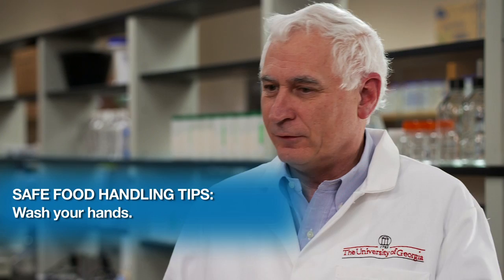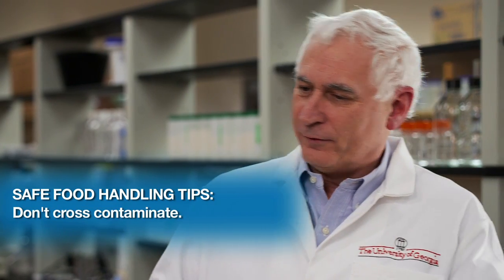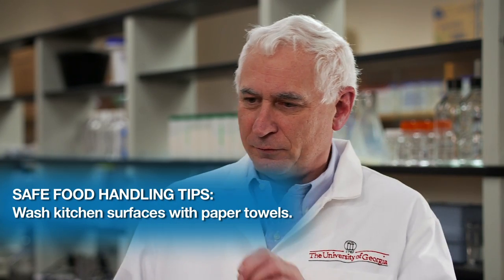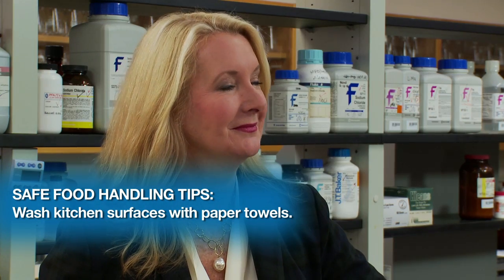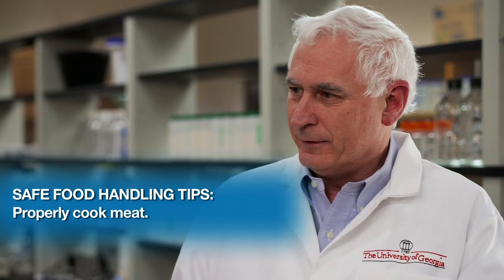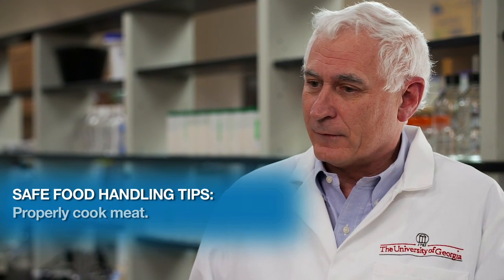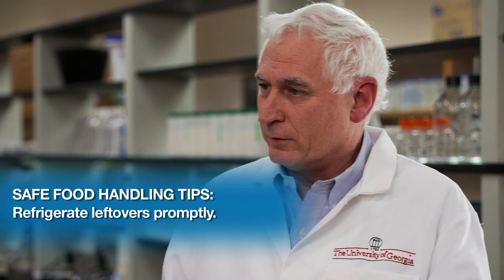So we treat them with respect and we say, hey, we're going to make sure that we wash our hands after handling this food, that we don't cross-contaminate in the kitchen, we don't use a sponge to soak up the juices, we use paper towels and throw them away. We properly cook chicken to 165 degrees. And then if there's leftovers, we want to cool them down quickly and make sure we store them in the refrigerator for not more than a few days.